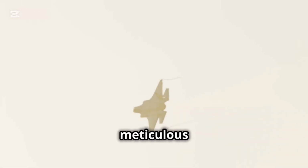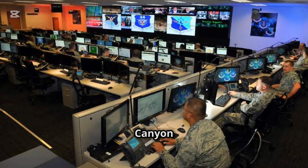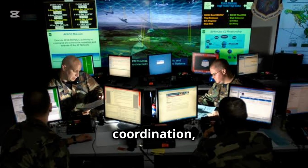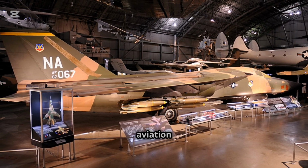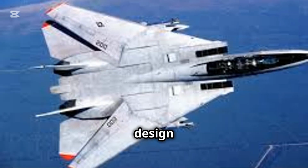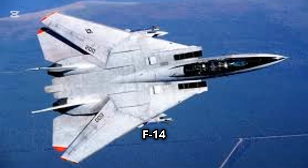It highlighted the importance of advanced technology, meticulous planning, and the valor of those who execute these high-stakes missions. The lessons learned from El Dorado Canyon informed future strategies, emphasizing the need for precision, coordination, and adaptability in modern warfare. The legacy of the F-111 Aardvark endures in military aviation history. It set new standards for strike aircraft, influencing the design and development of future generations of military planes like the B-1B Lancer and the F-14 Tomcat.